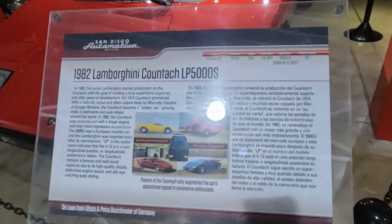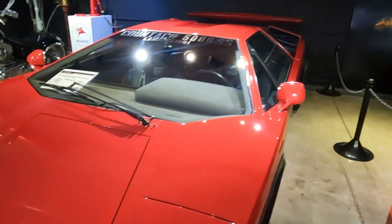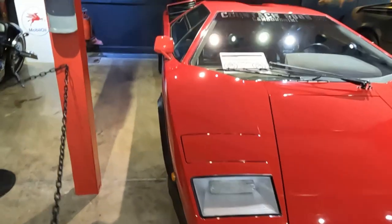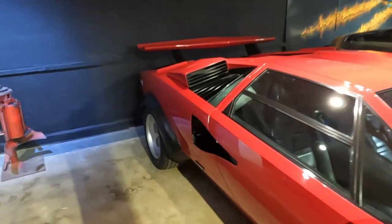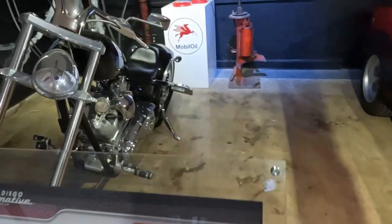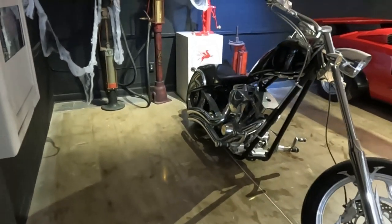1982 Lamborghini Countach LP5000. Originally priced at $68,000, as of last year, it's $408,000. Lamborghinis. Beautiful. And then here you have another motorbike, a 2005 Big Dog Ridgeback. That is beautiful. Look at that. Whoever's the owner of that, great job maintaining your motorcycle.